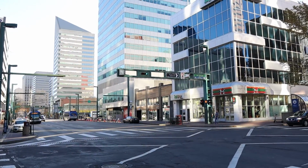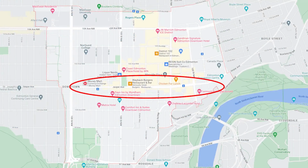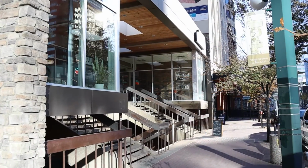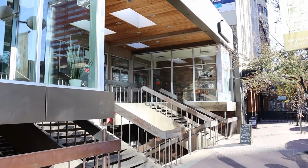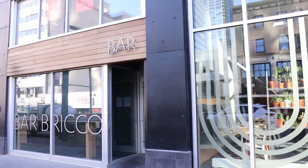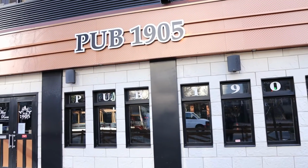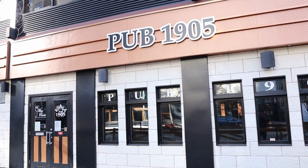Jasper Avenue is downtown's main street. This is a prominent street that runs throughout north central Edmonton, and it runs through a bunch of other neighborhoods. And downtown on Jasper Avenue, as expected, you'll find a collection of restaurants and shops. Some of the restaurants on Jasper Avenue are world class, and they are routinely listed on top restaurants in Canada lists. And some are a bit more casual, and they've become local favorites over the years.